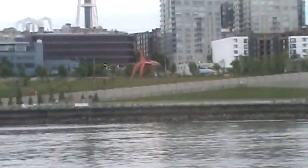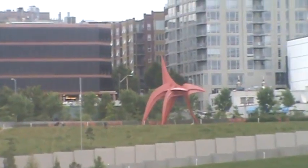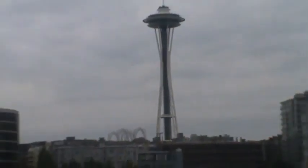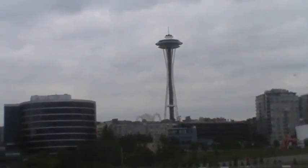To the left of it, there's a grassy area here. There's a big red statue on top of it. This is the Eagle, designed by Alexander Calder in 1971. This is an 8.5-acre outdoor park that's part of the Seattle Art Museum. This is the Olympic Sculpture Park. It's open every day from dawn until dusk, so check out the Sculpture Park. It's a nice walk outside of downtown.